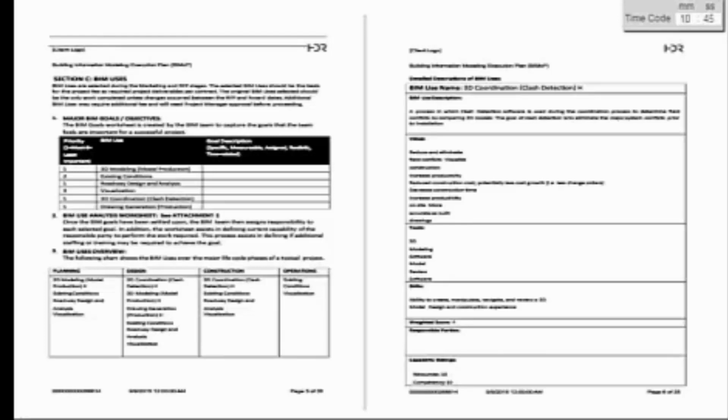So looking at the 3D coordination or clash detection, it'll outline the use description, the value to the project, some of the tools that are going to be used, and then the skill sets. So ultimately you'll be rating each person's capabilities within the software for resources and competency.